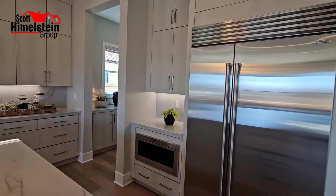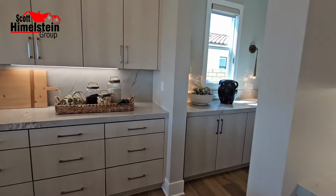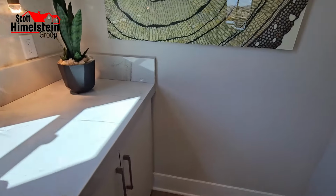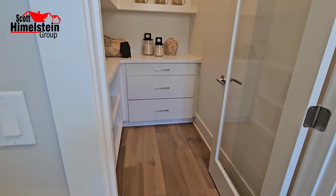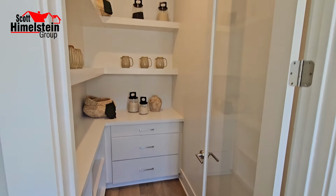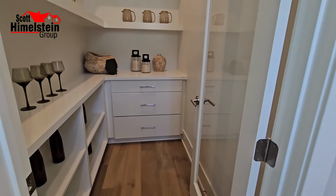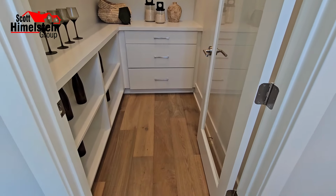All right, so let's go over here. Let's go over to our right here. And over here, you have more cabinetry and more space. And then this is your walk-in pantry right here with your glass see-through door for your pantry. And of course, you've got the shelves and built-ins in your pantry.